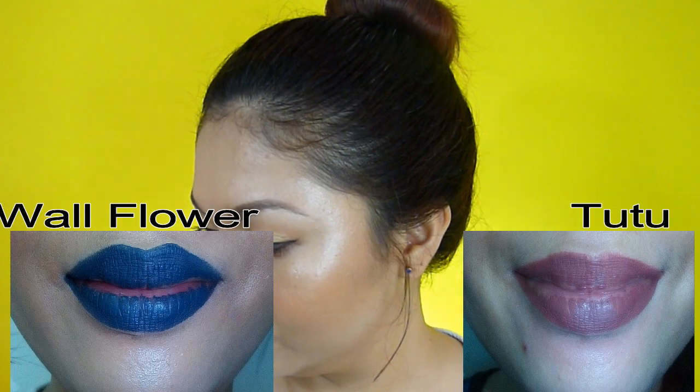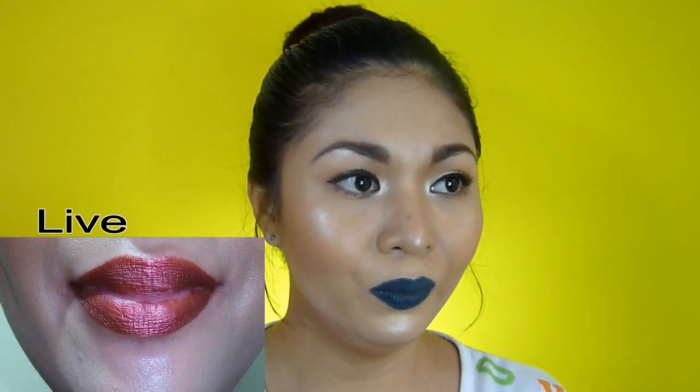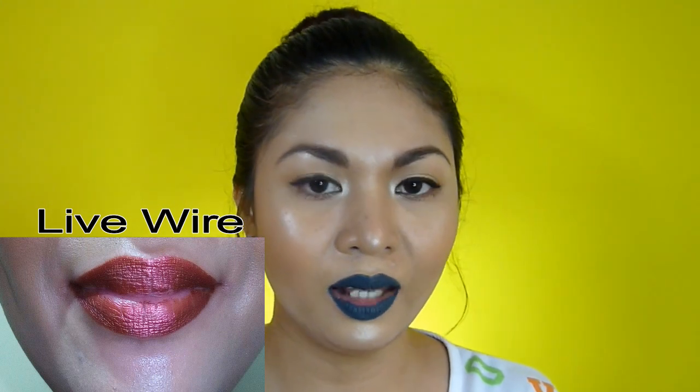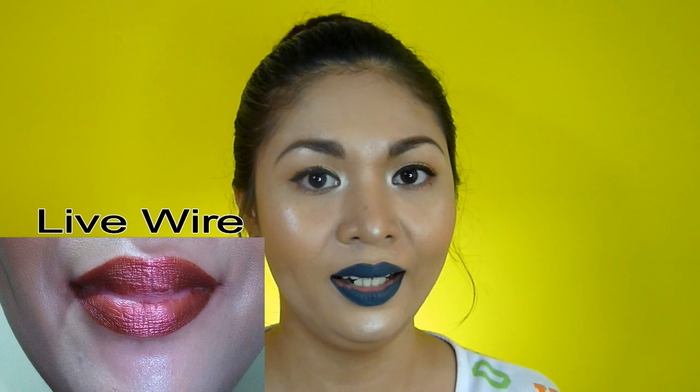What else did I use? Oh, the metallics. Ito yung 3 metallics na meron ako, no? Yung Luster, Livewire, and Prince. I have used Luster and Livewire. Nung ginamit ko si, I think that was Livewire. Oo, na-impress ako kasi kumain pa ako ng, nakikita nyo, diba sa pictures, merong konting naalis sa inner part ng lips.